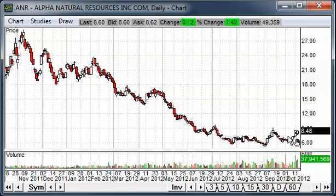ANR, first watch over 850, should easily get a push towards 9, and then 9 could be a pretty big breakout and get a run back towards 12 or even 15 in the coming days. So a lot of potential for upside, I think, on ANR.